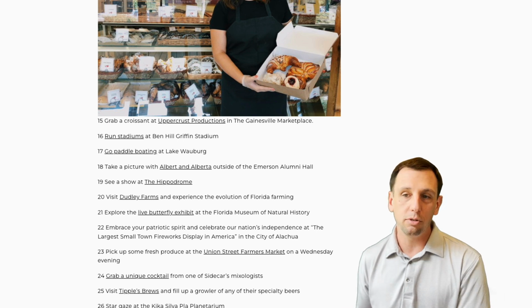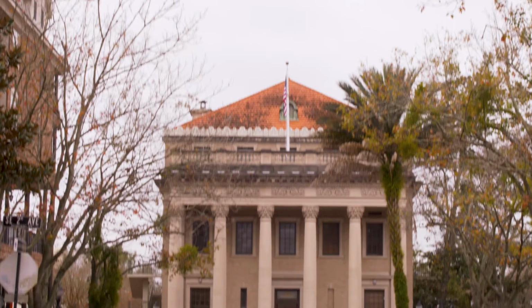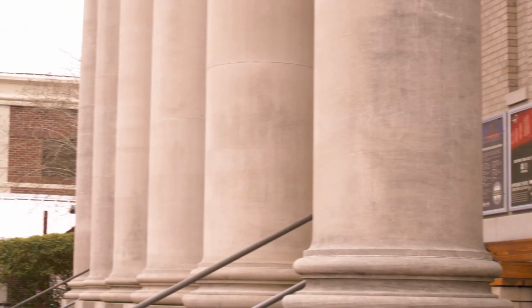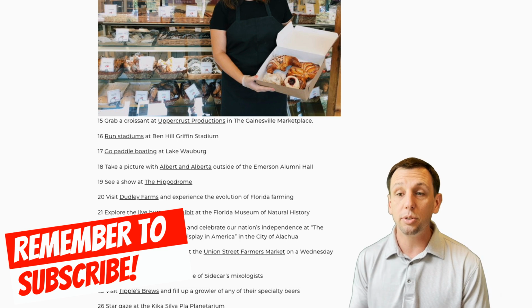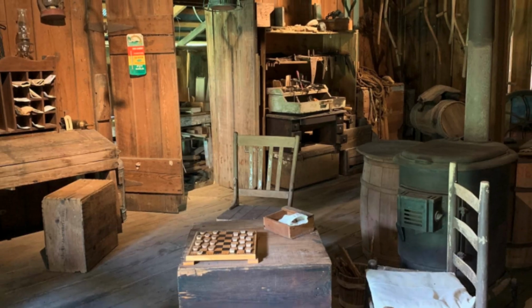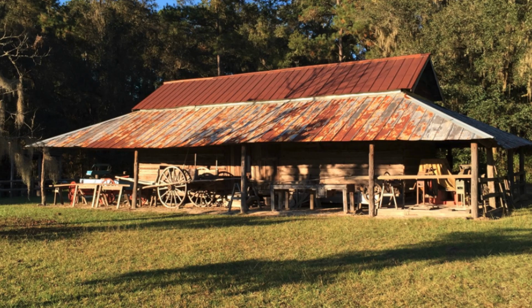See a show at the Hippodrome. This is one thing we don't do often enough, but it is always a lot of fun. The theater is a little bit smaller, but it's got tons of charm and character. Make sure you check out their list of shows to find one that you may like. You'll be really glad you did. Okay, so Dudley Farms out in Newberry. This is definitely a neat place and worth a visit. You can actually go there and see what farming and agriculture looked like back in the late 1800s.